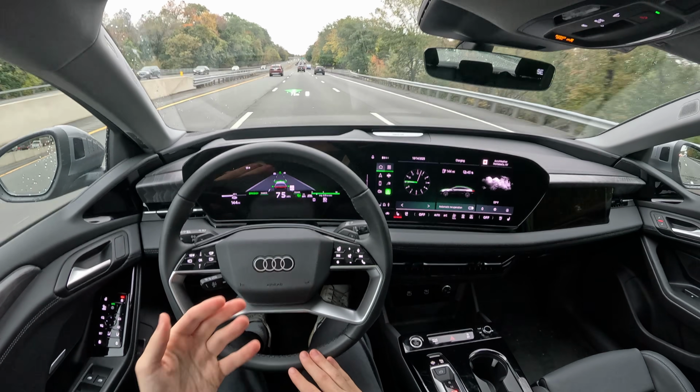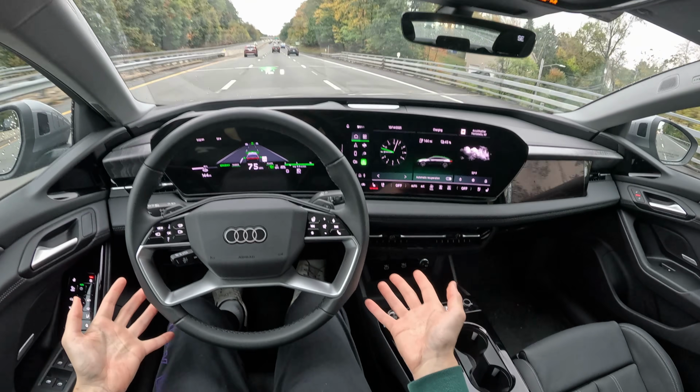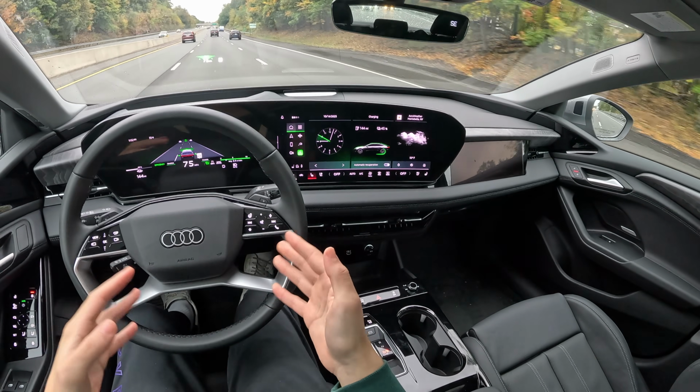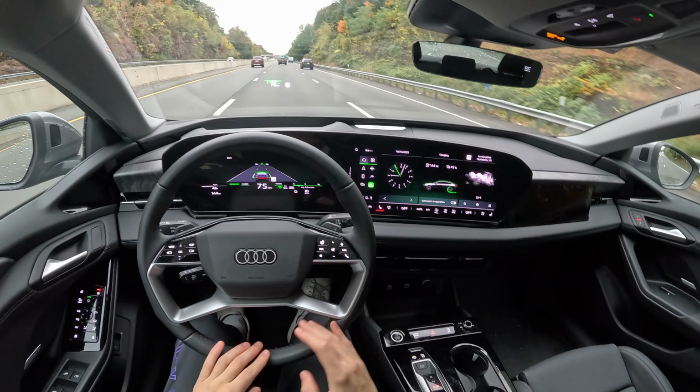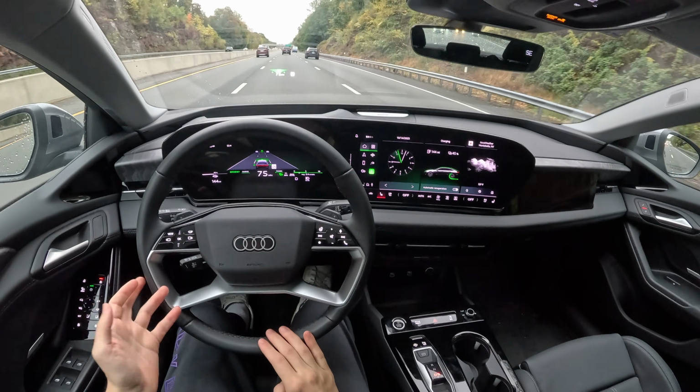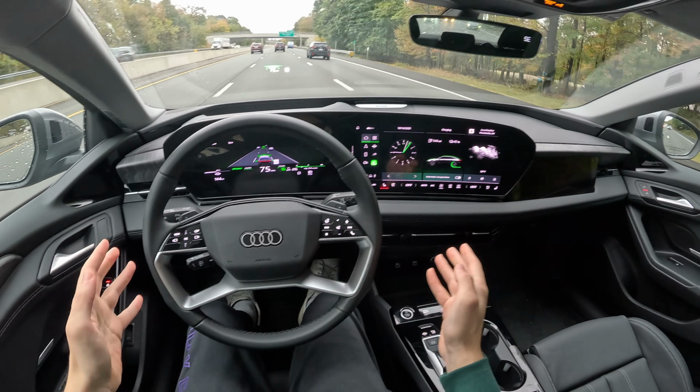It doesn't do auto lane change. It doesn't have a hands-free mode. It doesn't have all these kinds of functions you're going to find on a BMW i5 or a Lucid Air or a Tesla Model S or even an EQE, for example. And generally it works pretty well.